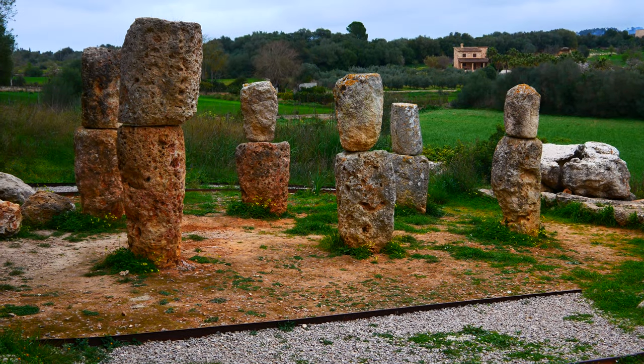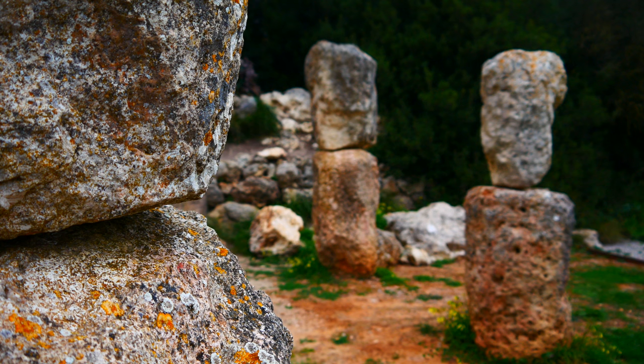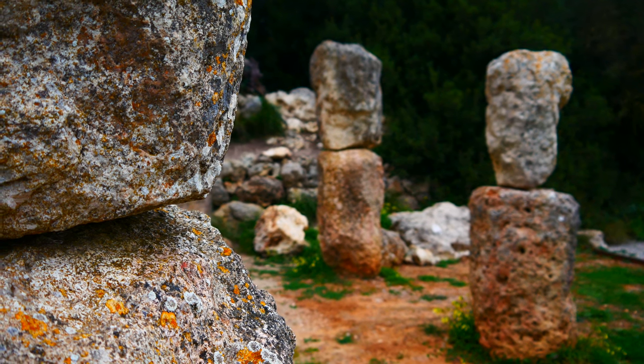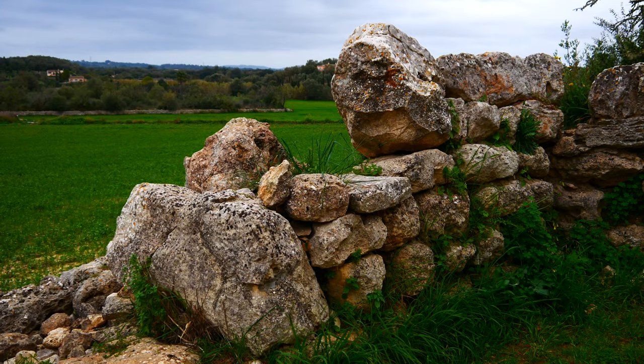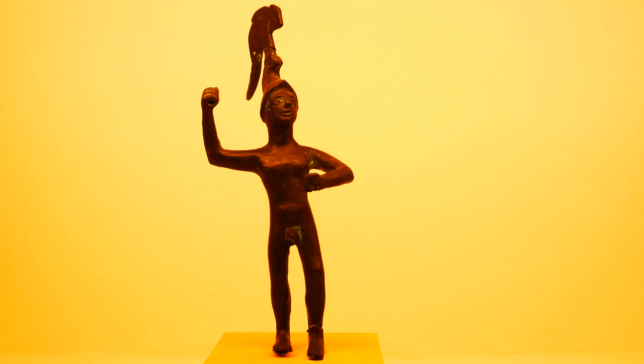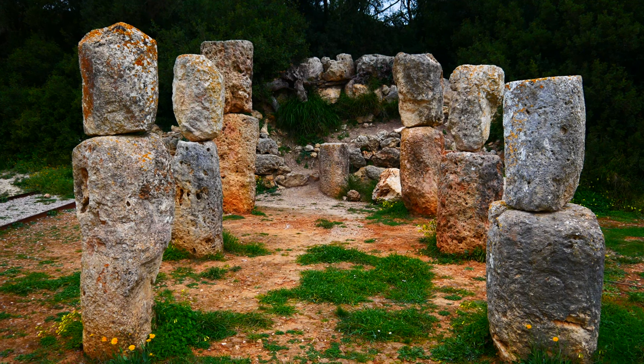It's described as a sanctuary, and it's actually from a later period than most of the Talaiotic sites we'll be seeing. This is after the 500s BC, which is generally referred to as the post-Talaiotic period. There's more outside influence on the islands, particularly from the Carthaginians, and so what you could be seeing here is a newer form of religious expression.